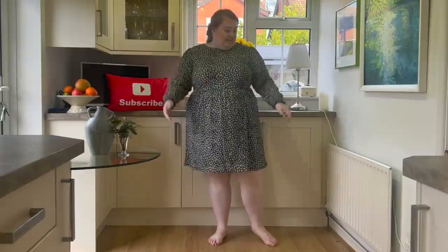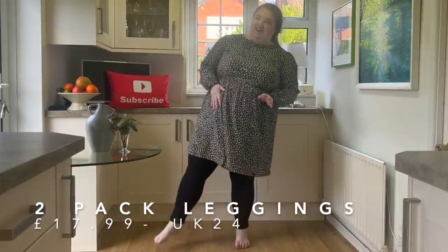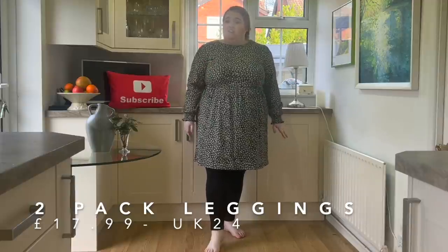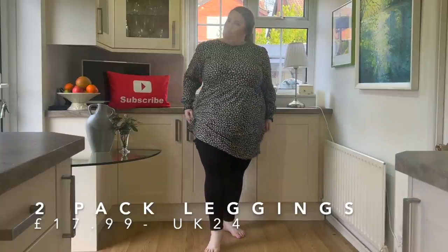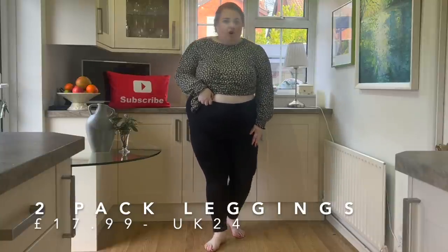Nice little stretchy sleeves, long sleeve as well, because it's still a bit cold. And I'm going to show this now with some leggings that I've picked up from New Look as well. I've been on a bit of a quest for black leggings since the ones that I have from ASOS, about 4 or 5 years ago, have been out of stock for ages. I did try Yours Clothing's ones and they were horrifically tight. So I picked up this 2-pack and I really like them. They are very, very soft.